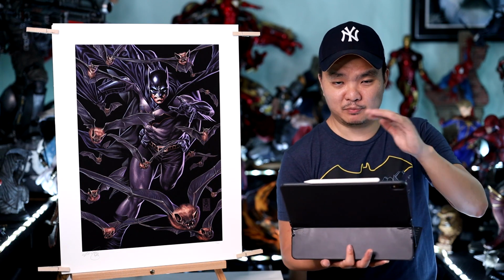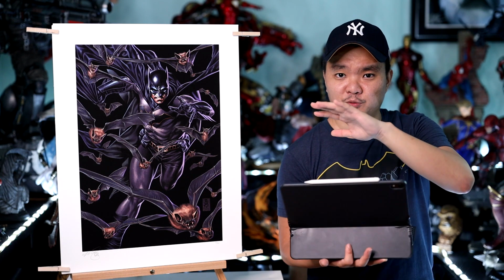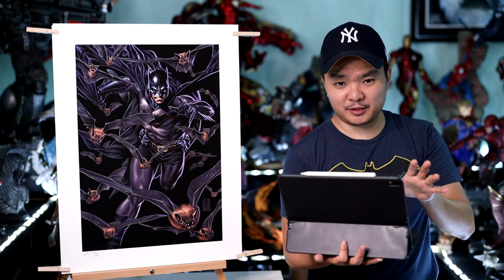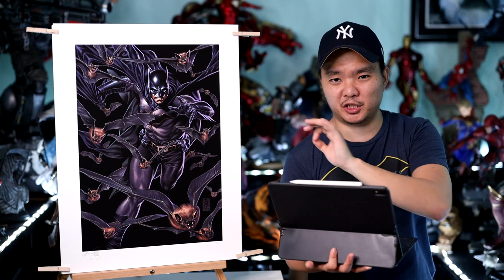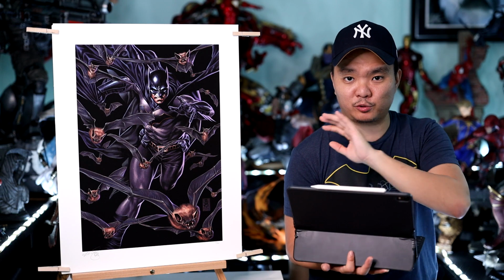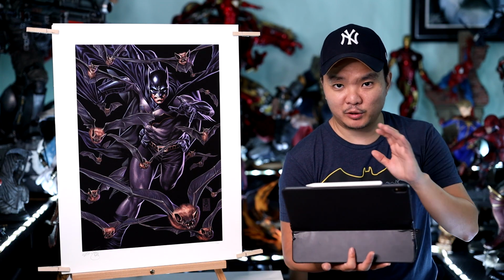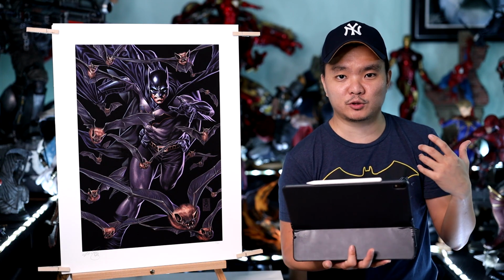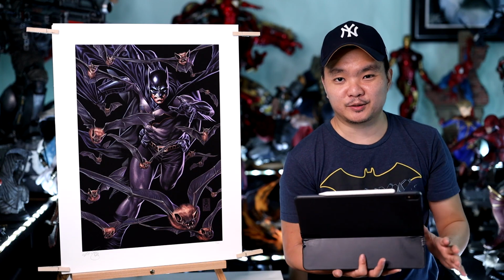It also has black or white framing options, and the typical size, which is 18 by 24, the typical acid-free archival paper, and also 300 GSM thickness. So it's quite thick, which is good quality for the paper as well. And I really do love this. As you know, Mark Brooks is a well-known comic book artist. For this one, I'm really surprised how good it is.